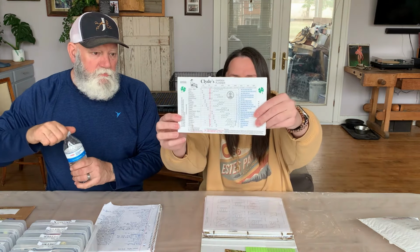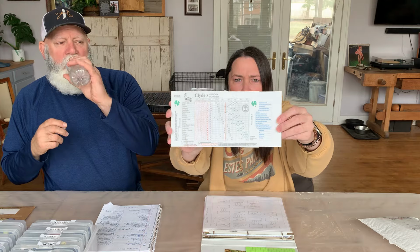So for February, what we do is we break it down. I used the Farmer's Almanac website and Clyde's Planner, which if you don't have one, or if you're not familiar with that, it is this little slide.